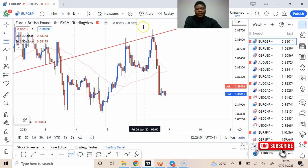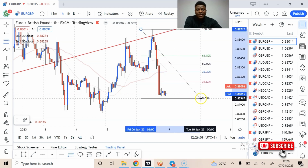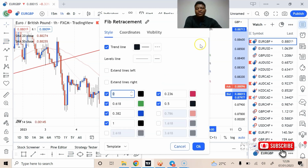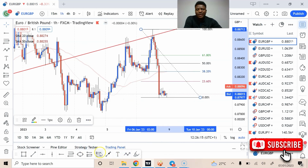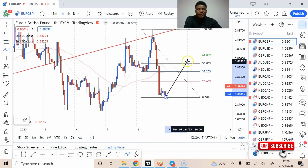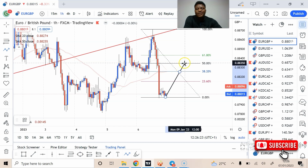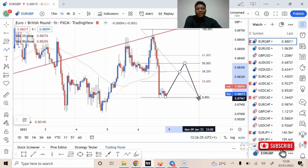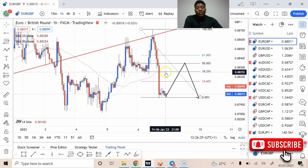Okay, good. So this is what I'm looking forward to happen. If this retracement continues, I'm looking for this to retrace to this level, let's say the 50 or 38. At this point, I'm looking at 38, because the 38 typically coincides with the 50 moving average on a 1 hour.